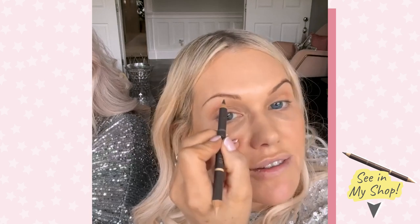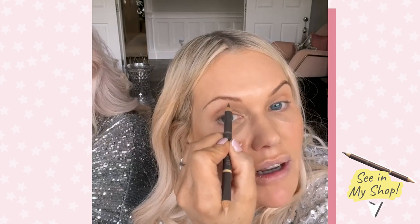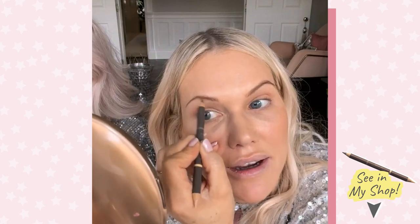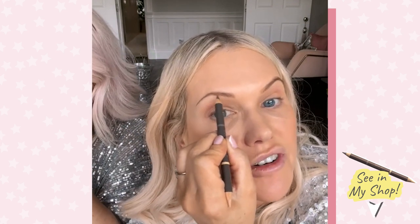Remember what I taught you, it's a little pressure and then a flick up. That way you really mimic the hair, because it's the root and then the tip. Remember, hair is a lot thinner at the top than it is at the base naturally, so that's what we're trying to create. You're using your pinky finger as a little stabilizer. This is helping you pivot your hand, and you're just following along the real structure of the brow here.